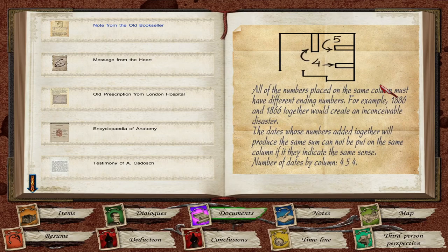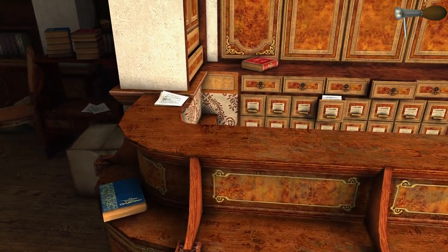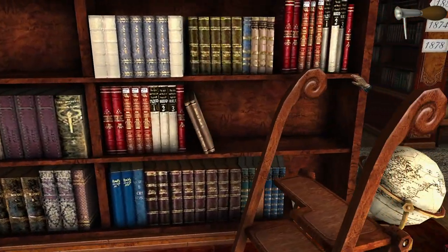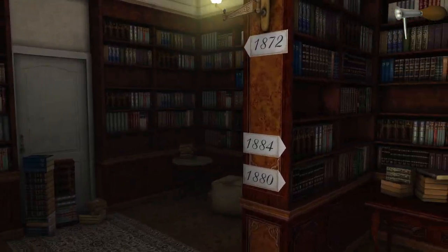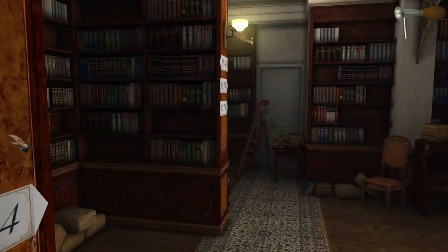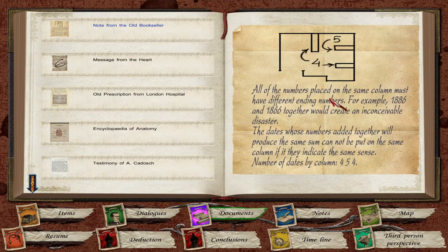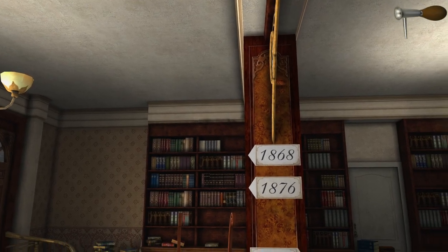Oh my god. Boy, I guess I shouldn't have skipped that dialogue. What the fuck kind of puzzle is this? Alright, I have to place the dates. All the numbers placed on the same column must have different ending numbers. The dates whose numbers added together will produce the same sum cannot be put in the same column if they indicate the same sense. So okay, I think I get it.